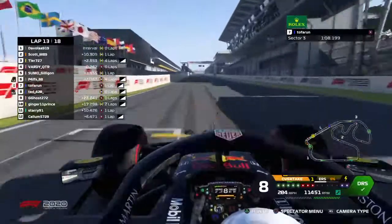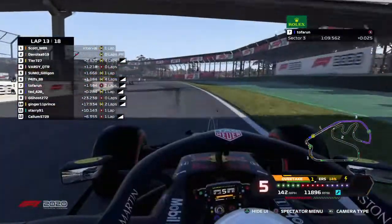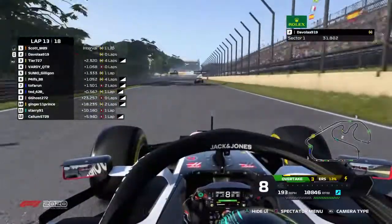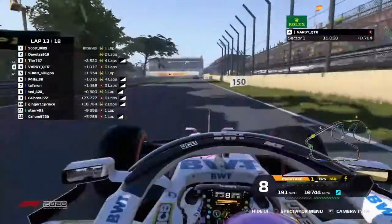Are the Red Bulls just going to use team orders? Topher is going to be a lot faster at this stage of the race. So Ted doesn't even fight it, just concedes, and it looks like Topher is setting powerful sectors, so he is also looking really quick. Davila then down into P2. He comes out in P2, but he's going to have fresher tyres, and he's in the DRS of Scott. So this overcut has worked pretty well for him.